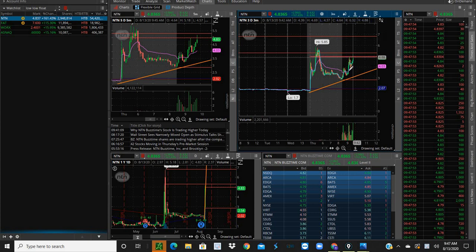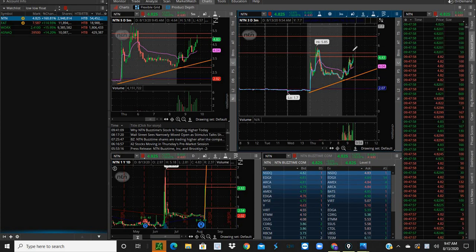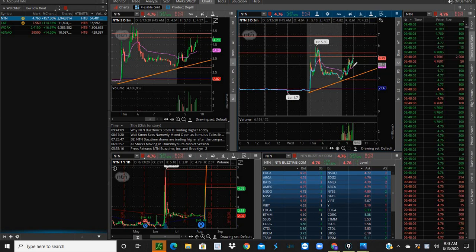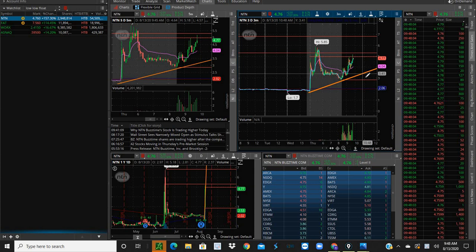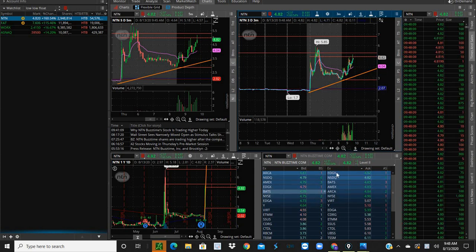We don't want to chase, you guys. We have two strategies on this, right? It has to break out, come back, and test a couple times, or come back and test our trend, test our $3 and hold. So let's get back to level 2, you guys. Level 2, times and sales. You guys see that? 1,000.